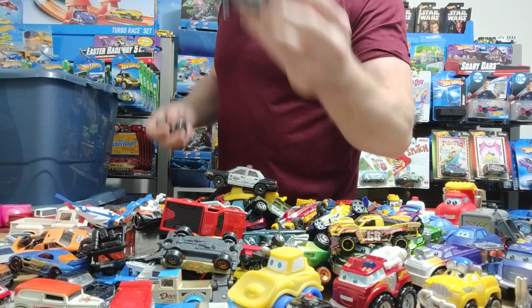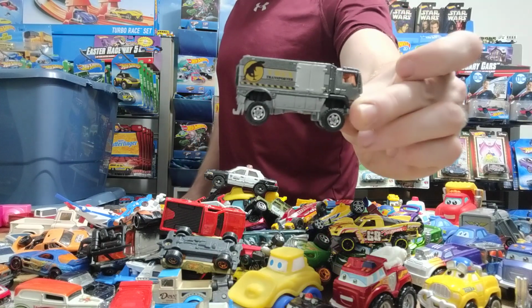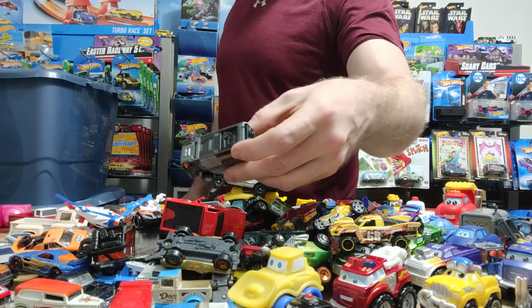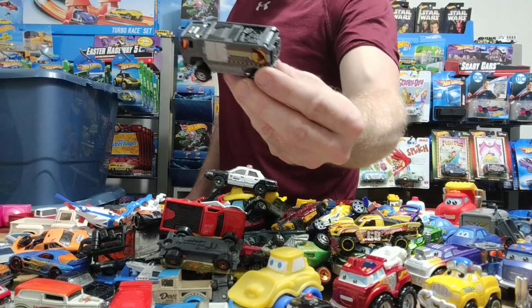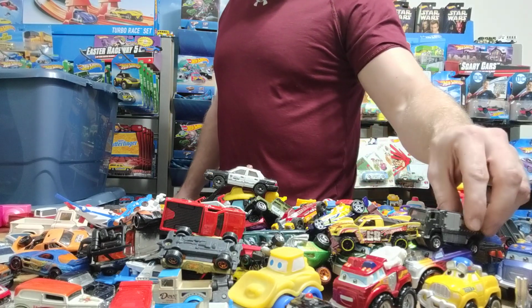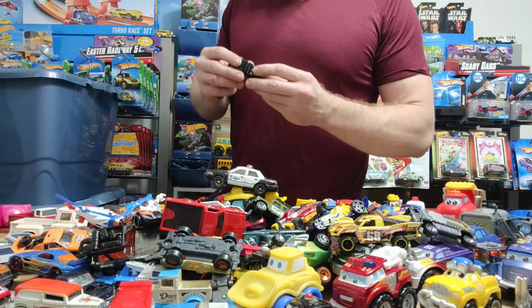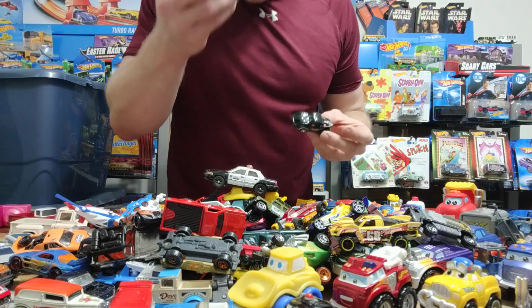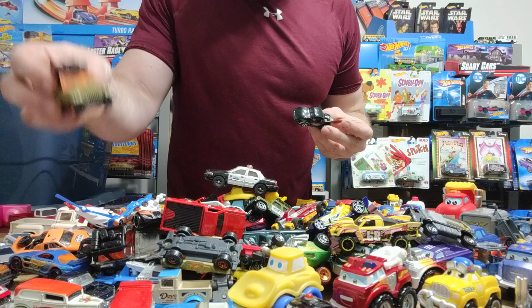You know what? This is the Jurassic Park set. I don't believe it. I guess the other ones are too, because there's a dinosaur on this. The T-Rex transporter. What else would that be? So someone bought that 5-pack and, oh my gosh, and opened it. Apparently this is another one.